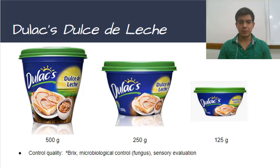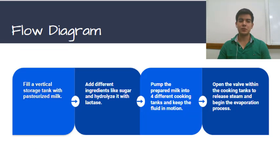the raw material is the milk, and the first step is to fill a vertical storage tank with pasteurized milk in order to kill the bacteria. It is important to pasteurize milk because you will kill all the pathogens that are present in the process of the cow milking.